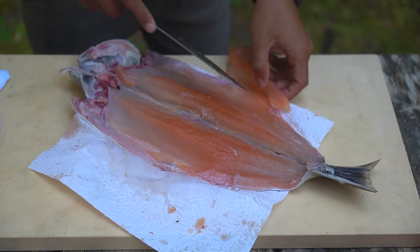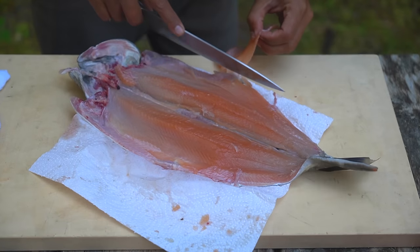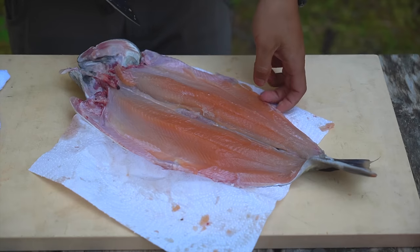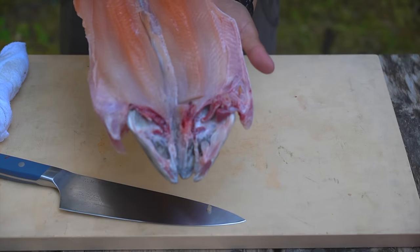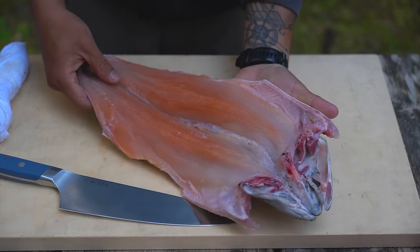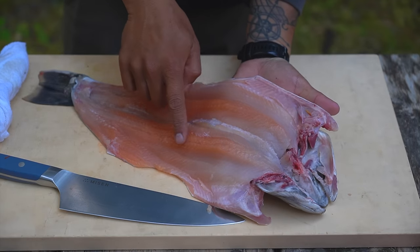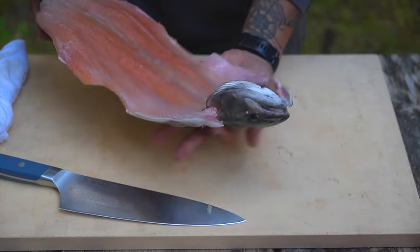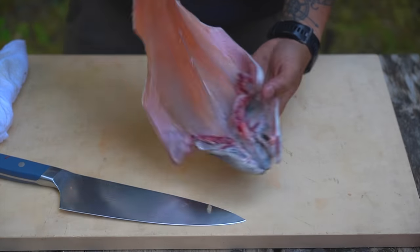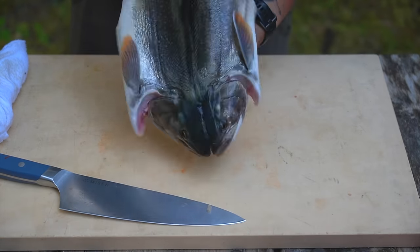Look at the color on this, huh? It's a nice orange. Just light orange. This is starting to change right here. There you go. And this is not quite boneless, actually. There's pin bones right here. But I think I'll take that out after I cook them. It'll come out much easier. But looks good, huh? Nice.